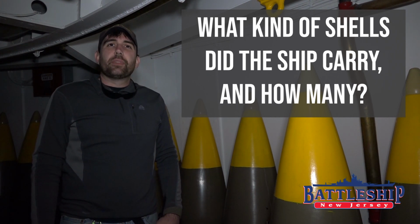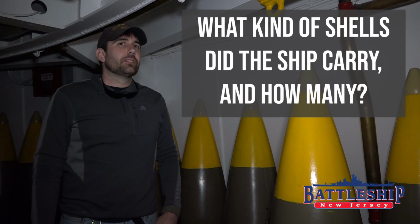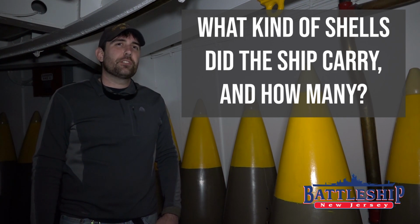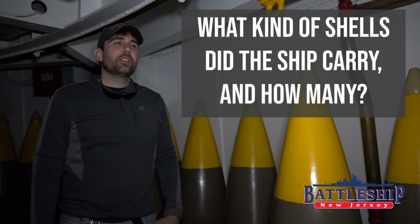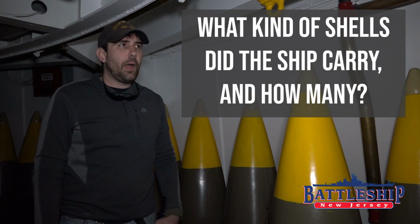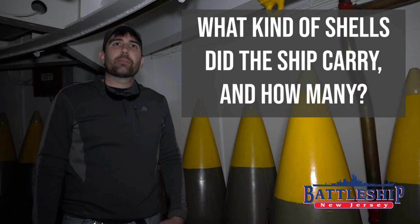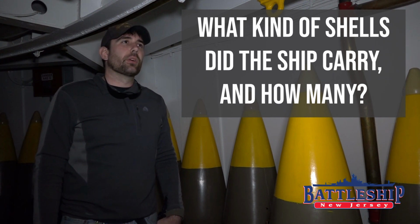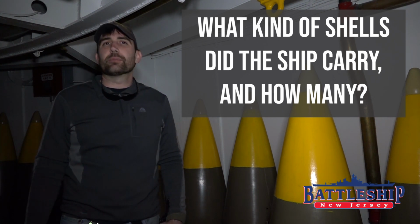One interesting shell type that was added was the quote-unquote Project Katy shell, which was a nuclear projectile which was developed in the 1950s. And theoretically, Iowa, New Jersey, and Wisconsin were all modified to carry these projectiles. And the projectiles were very similar to the high-capacity round. In theory, a special segment of the magazine was set aside for these rounds that would be locked up, and you could assemble the warhead and put in a shell before it was passed up to the guns.